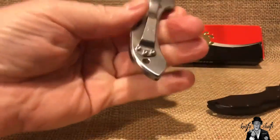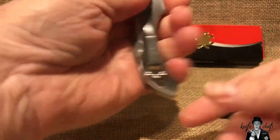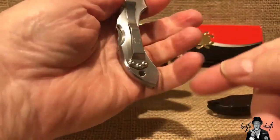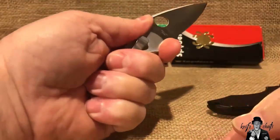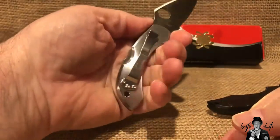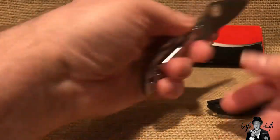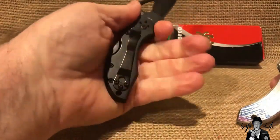With the Spyderco, you have a different bump on the back there. And basically all of your fingers kind of fall, your pinky falls right on the bump there, and then you got your grip like so. Now, for me, I kind of like the Spyderco a little bit better, but I tell you what, I could get used to this one real fast, real fast.